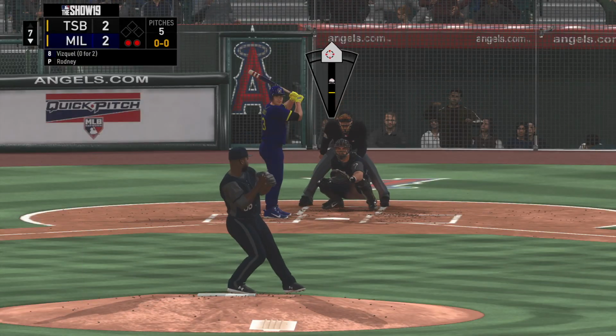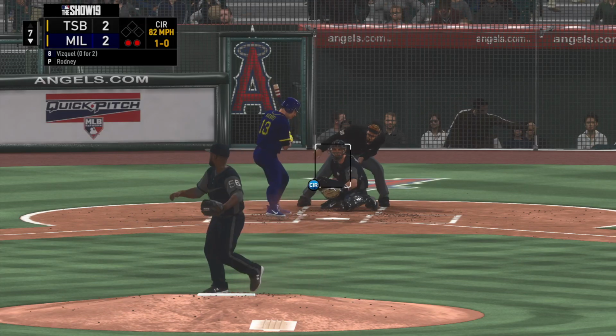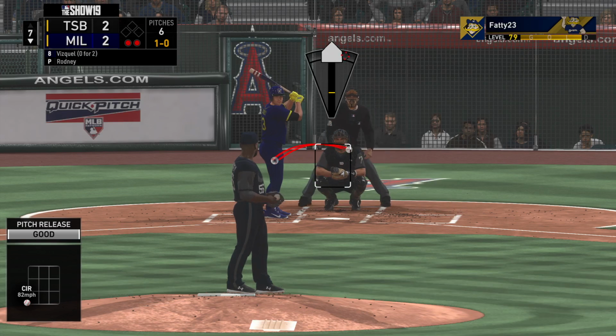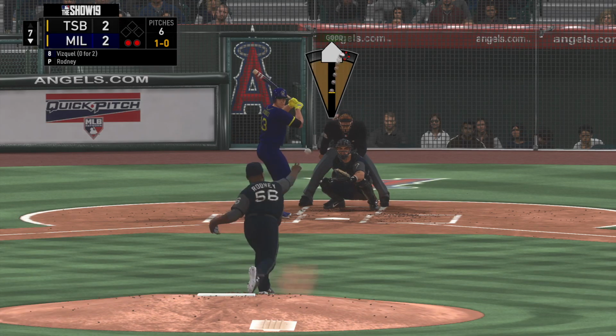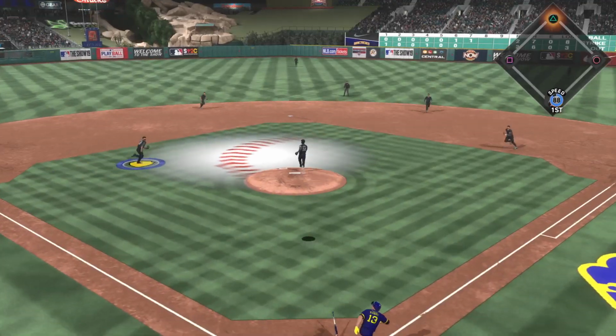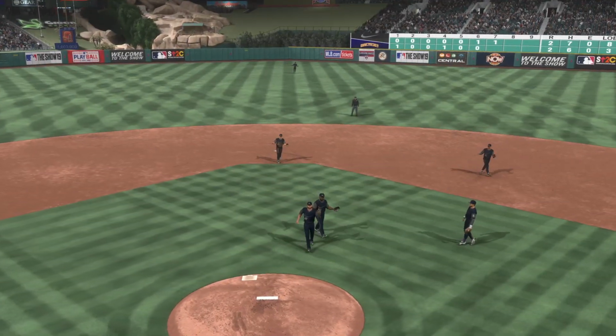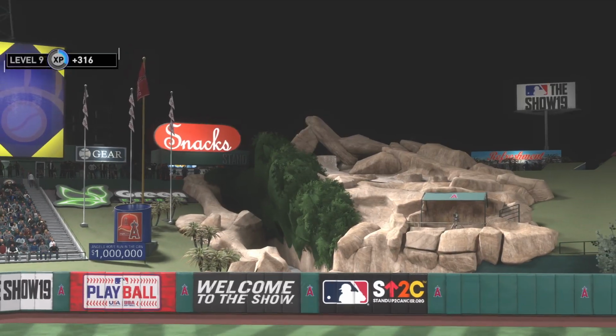Stepping up to the plate, Omar Vizquel. 0 for 2 on his line thus far. And that misses for ball 1. Vizquel. Popped high in the air. And that will conclude matters here in the 7th.